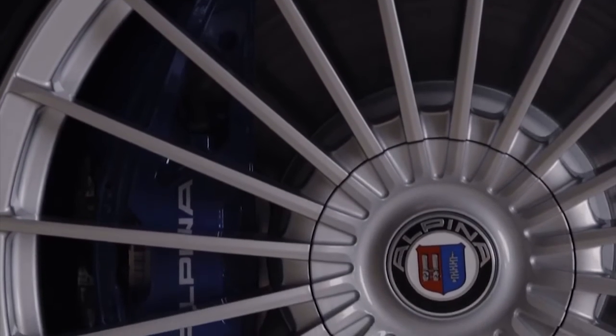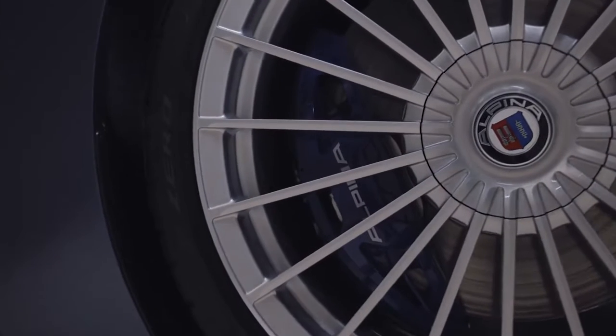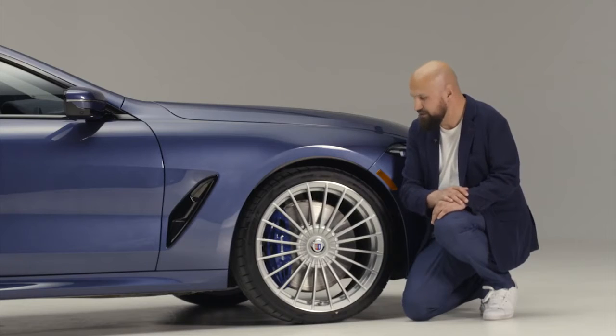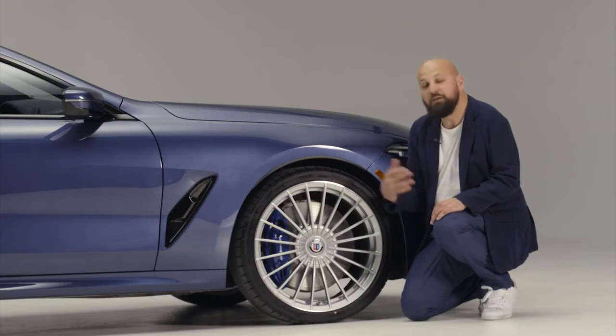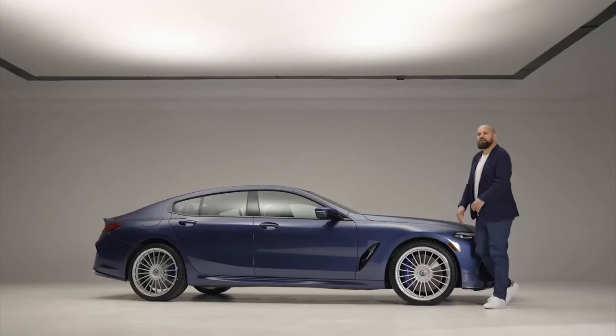You can also see the Alpina typical braking system, as always, painted in blue with Alpina white lettering. Made by Brembo, these four piston calipers stop a 395 millimeter brake disc in the front. We also have optionally the high performance braking system, which offers perforated brake discs. But we don't just want to brake, we also want to drive.